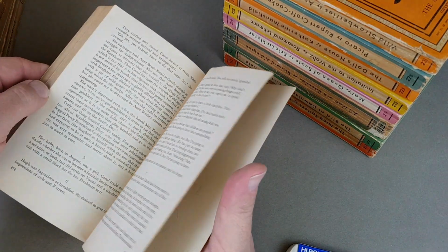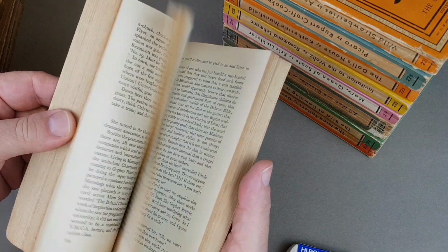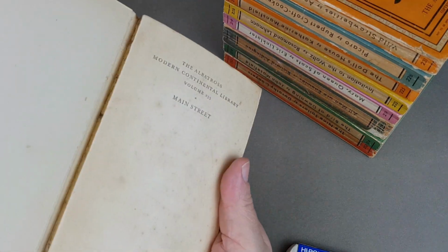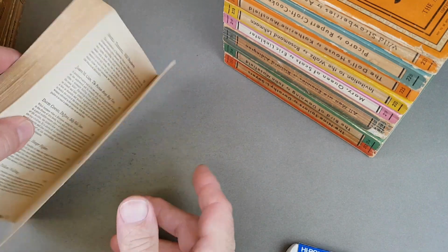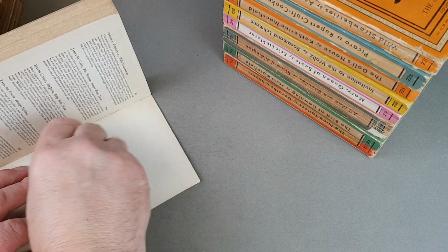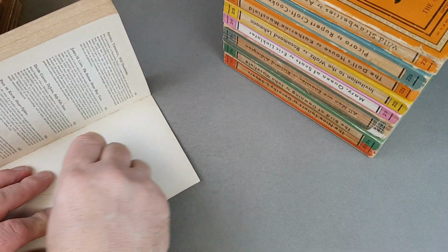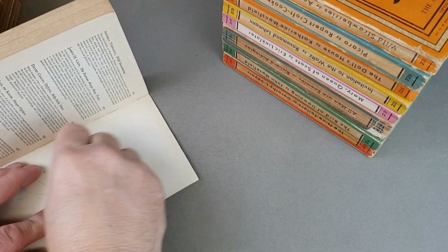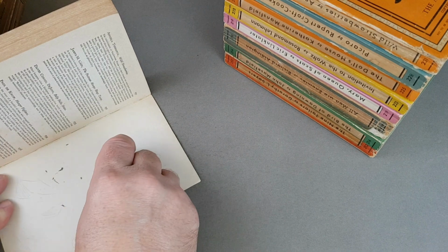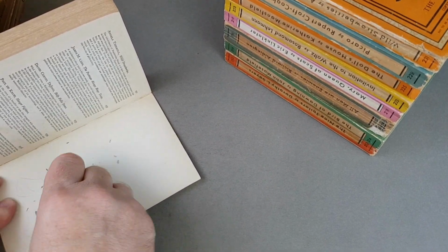235, Main Street. Now that I will rub out, because that's just a vintage doodle. I'll put a bit of glue in there as well, but let's rub that. Just a bit of scribbling, really, isn't it? And we can't abide it. Thankfully it's just in pencil, which is great news, so it's coming off very, very easily.